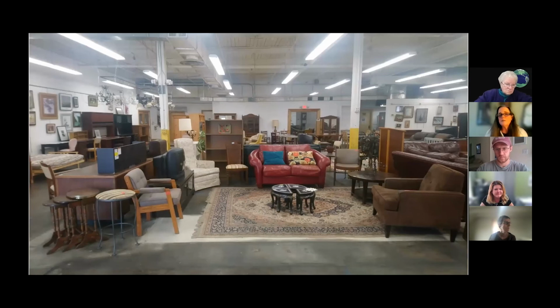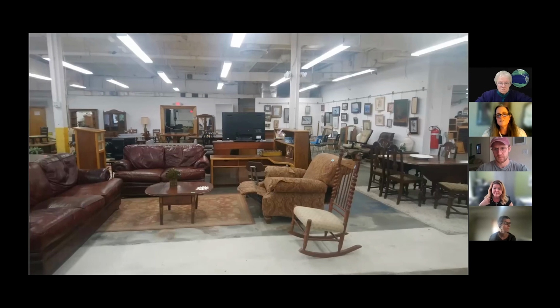So this is what we wanted. We wanted a store for the used big bulky items that didn't fit in at Repurpose Project. So we have the furniture and bookcases and desks and lighting and chairs and pictures and dining room sets. And it's just this big, large open room that we have set up.